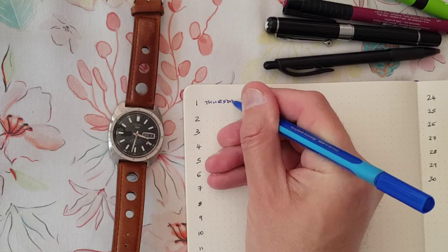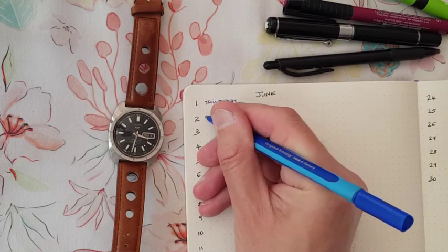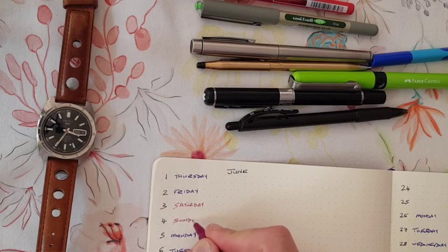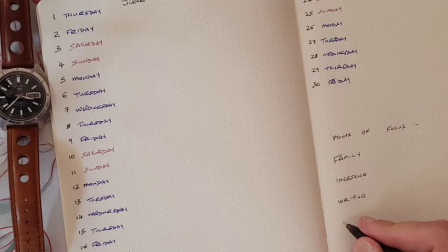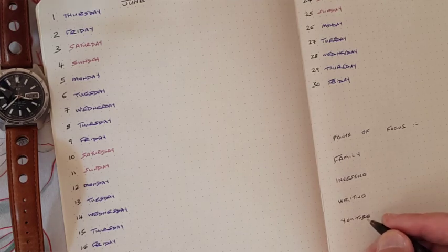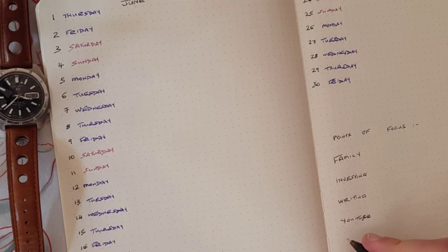So here you can see I'm setting up the first 2 pages, which gives me a monthly overview. I can see in one colour my days of the week, and in a different colour I'm setting out the weekends. I'm also adding a few themes that I want to focus on during the course of the month, and in this particular booklet you can see that I've written down details about family activity, YouTube activity, writing, and a few other activities.